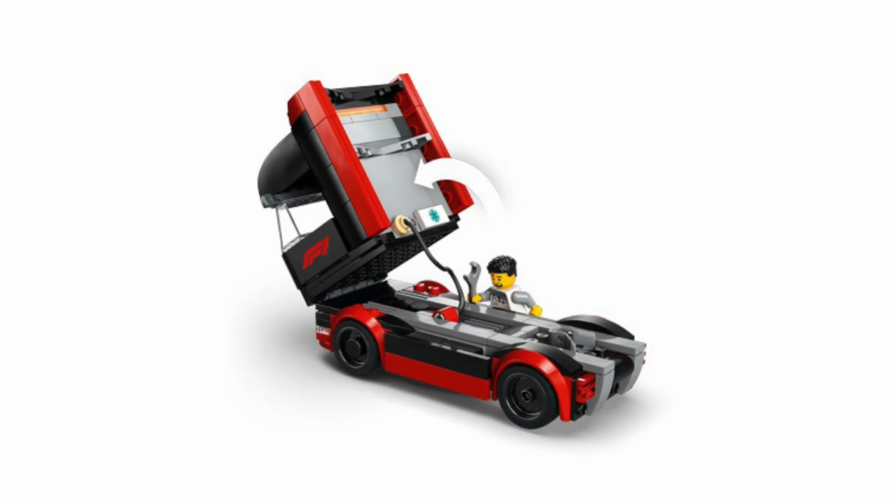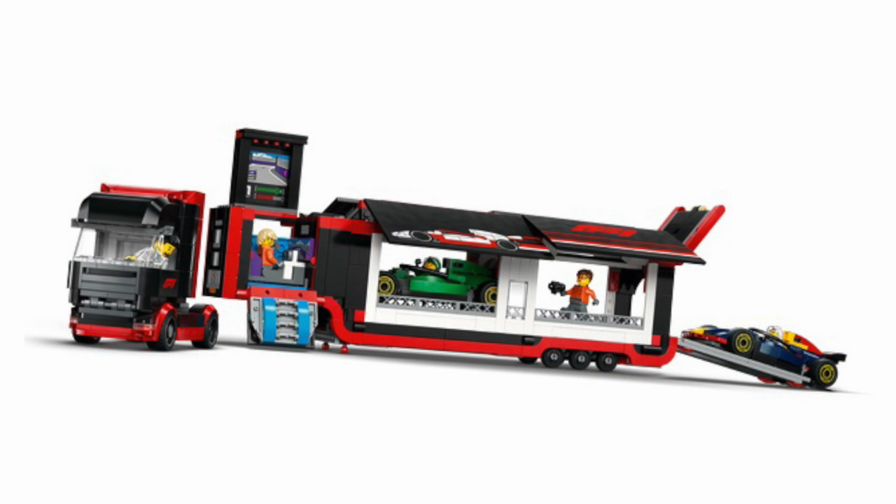The truck cab can detach from the main trailer, and the trailer can open up in loads of different places. The tailgate can lift, and there's a ramp for the cars to drive in and out, and like with the recent yellow LEGO delivery truck, both sides of the trailer can hinge upwards.